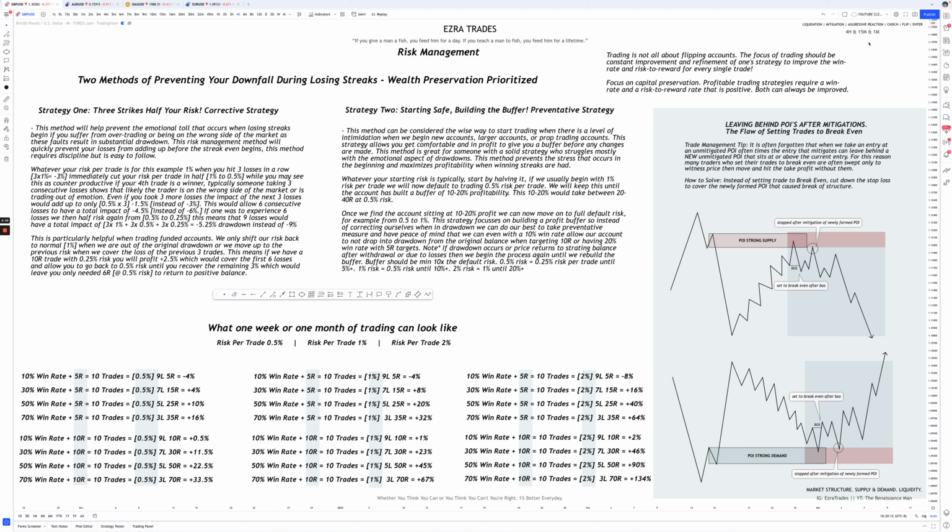So I'm going to read it over, and if you want, you can skip over to other parts of the video. So strategy number 1. This method will help prevent the emotional toll that occurs when losing streaks begin. If you suffer from overtrading or being on the wrong side of the market, as these faults result in substantial drawdown, the risk management method will quickly prevent your losses from adding up before the streak even begins. This method requires discipline but is easy to follow.